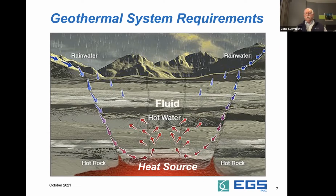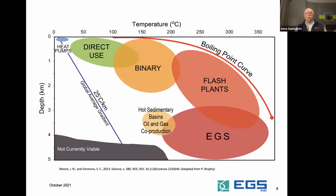And we also need fluid, that would be water. And we also need the Holy Grail, permeability, because we need to be able to circulate the water through fractured rocks in order to be able to mine the heat from the heat source. And because of that, geothermal systems are commonly graded on the basis of their heat content. So in this particular instance, we're looking at the distribution of high temperature resources clear out to 350 degrees Celsius and depths of in the range of about 4 kilometers.